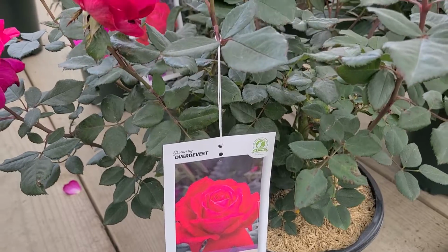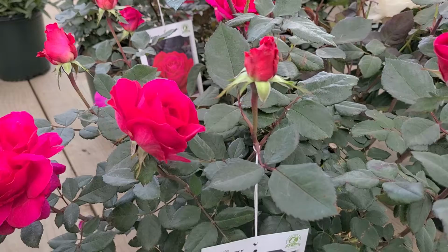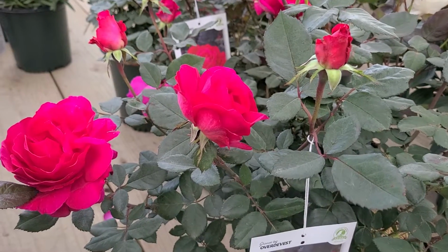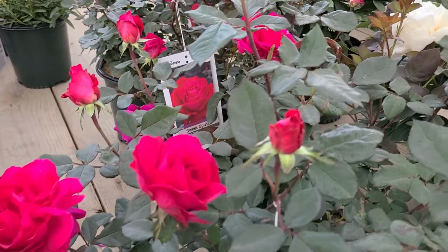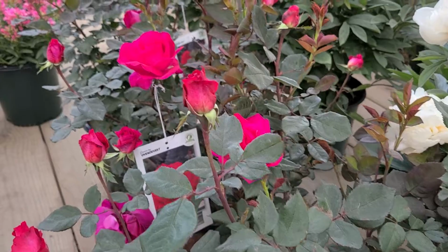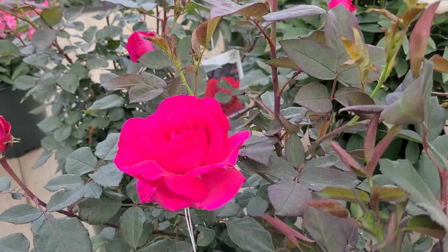Bred by the famous rose family in France, Meilland Roses, and introduced by Star Roses and Plants, this is a fantastic variety that will give you all of those glorious things I just mentioned. This is Rose Sweet Spirit, a beautiful rose that I hope you'll be able to grow.